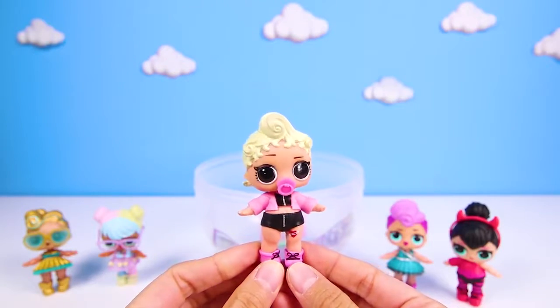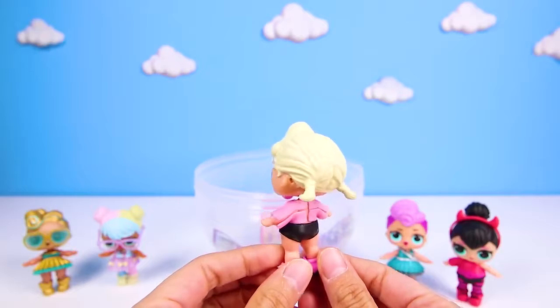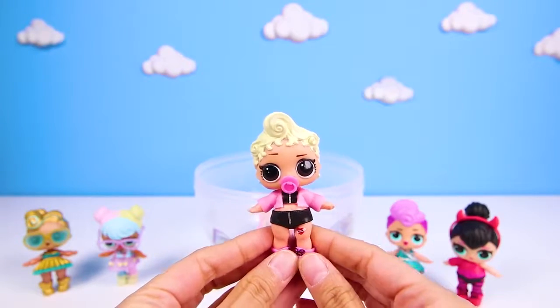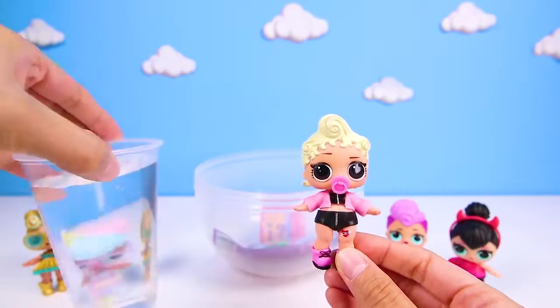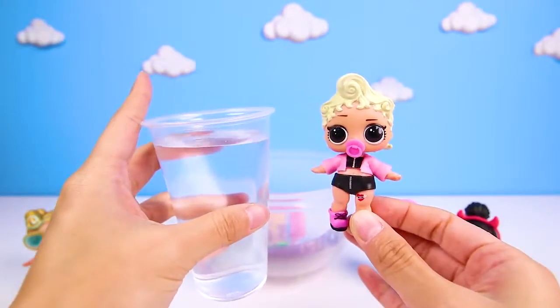Wow, she got changed into her clothes really fast. I can see why she's named Pink Baby. She looks so cute dressed in these pink clothes. The funnest part of any LOL doll is seeing if anything happens when we put them in water. In you go!